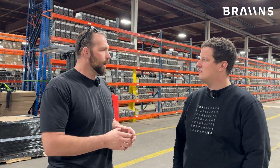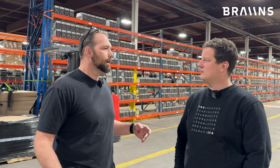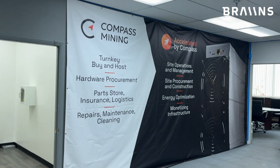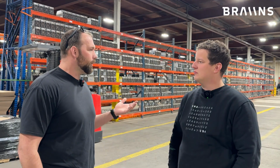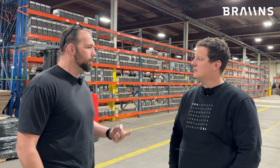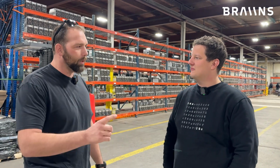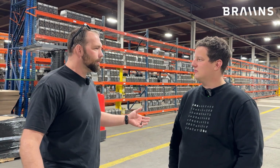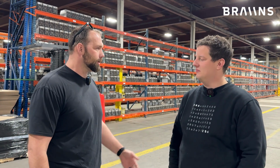So having a central hub to be able to make sure that miners can get processed, get shipped home to clients, get shipped to facilities in a working state is super important. We cater to both retail and enterprise clients. So minimum order 1, you want to go online and buy 1 miner that's hashing in the racks right now, you can do that. If you want to buy 10,000 miners and get them online, we can do that too.